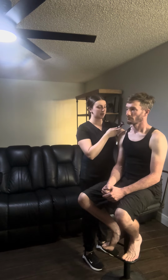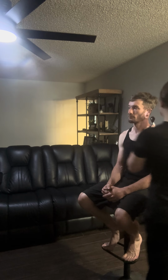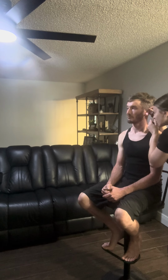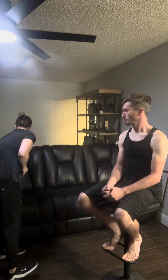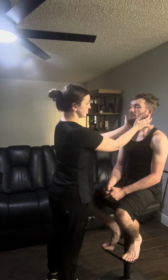Pulling the pinna up and back to examine the ear canal. Okay. The canals are patent with no obstructions. The tympanic membranes are intact with visible cone of light and visible landmarks bilaterally. I'm going to next palpate the mastoid process. Any tenderness? No. Okay.